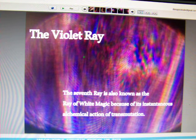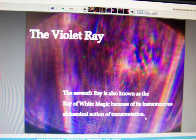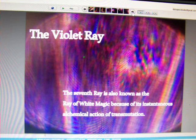The violet ray, the seventh ray, is also known as the ray of white magic because of its instantaneous alchemical action of transmutation. I think El Morya said that.